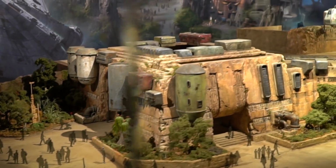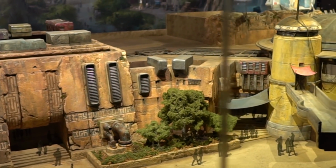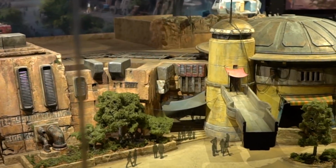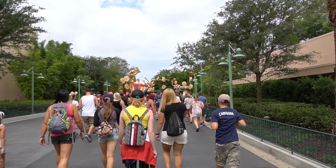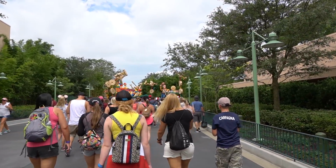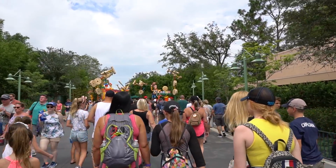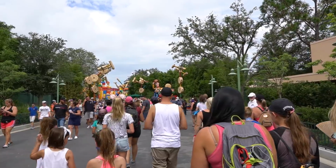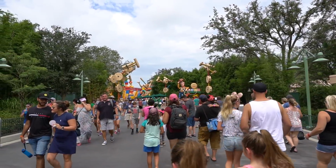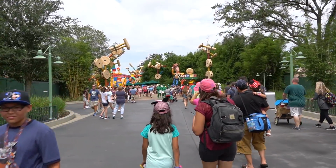The detail's amazing here. Alright, so we're heading into Toy Story Land. That model was really cool back there in Walt Disney Presents. I do hope they bring back One Man's Dream. They have the Incredibles 2 preview right now, and I'd rather see One Man's Dream, obviously, but we'll see. But let's check out the Green Army Man drumline here. Isn't this cool?